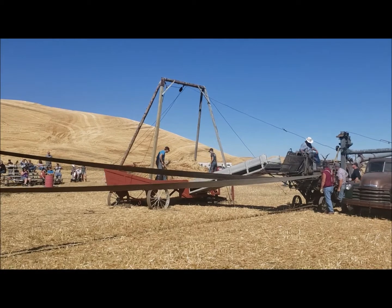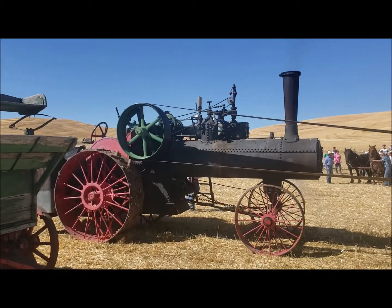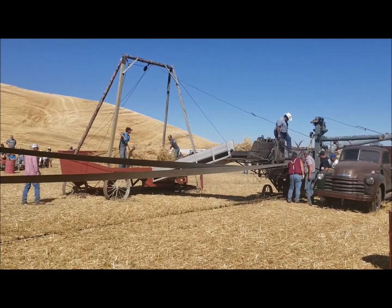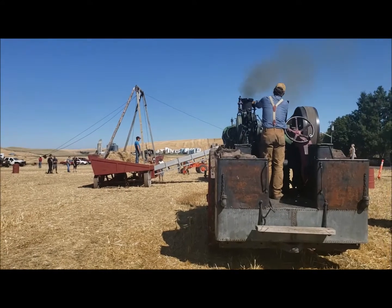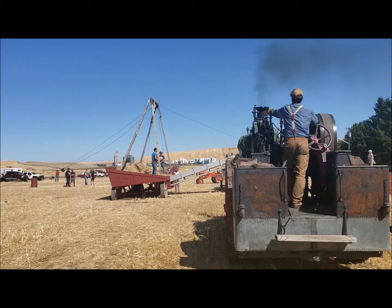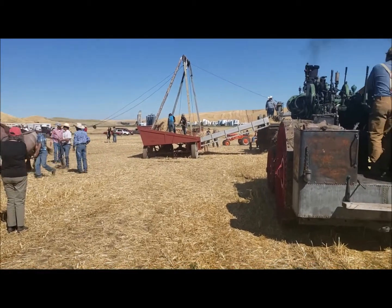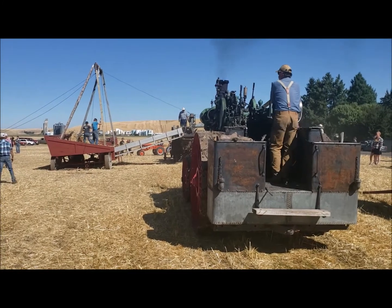Good way to wear yourself out. That's why the guys up there look to be pretty young. Not sure which brand of engine that is. That'll take the vim and vigor out of you. It's picking up a little momentum now. And the kids will start pitching again. Well, they're getting that wagon load whittled down pretty good. Steam's running smooth. The threshing machine seems to be working fine.